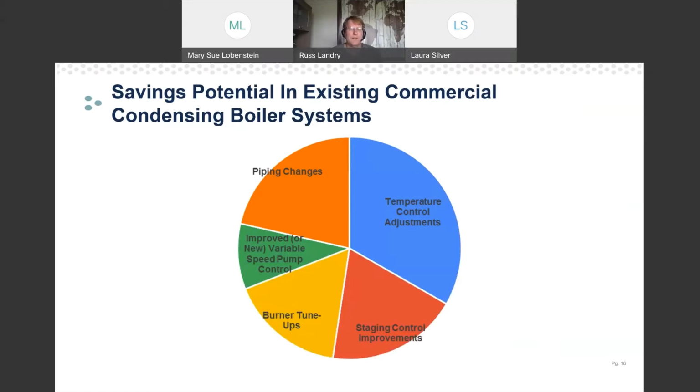This chart shows the relative amount of savings that the previous study found could be achieved through various improvements to existing boiler systems. On the right-hand side, the combination of the blue and red slices show that temperature and staging control improvements were estimated to represent more than half of the possible savings.